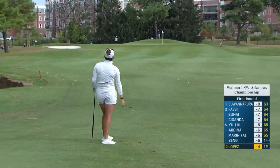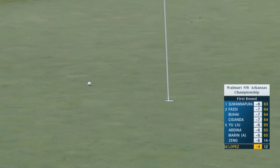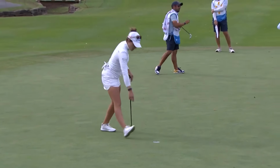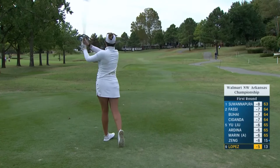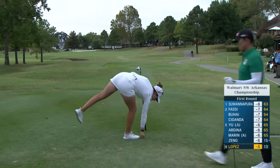Gaby trying to use that wind to bring it towards the flag, left to right. It's a very aggressive line. Looks good from here. Maybe a bit short. Yeah. No, it's awfully good. This is just seconds ago at the 13th. Gaby taking it over those trees on the left side, an aggressive line.